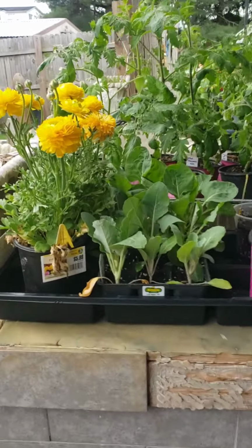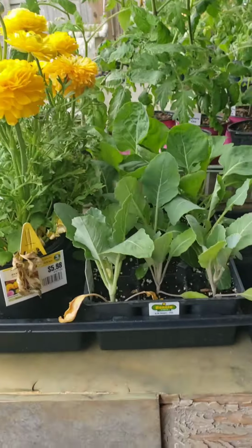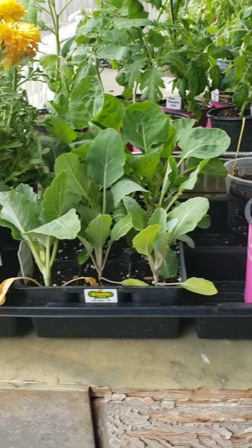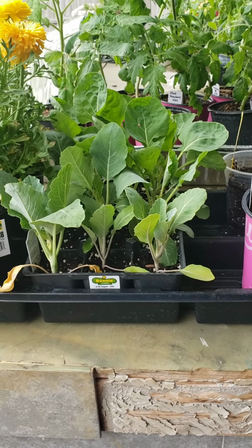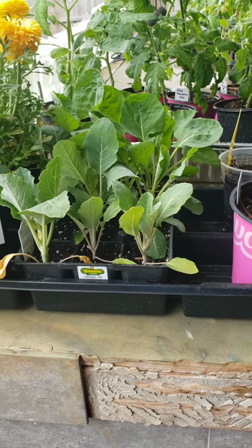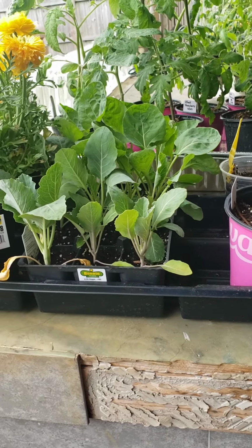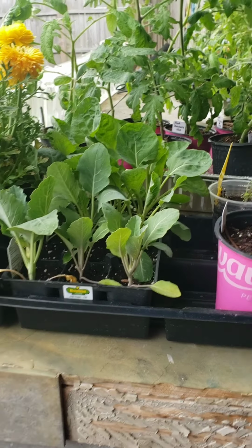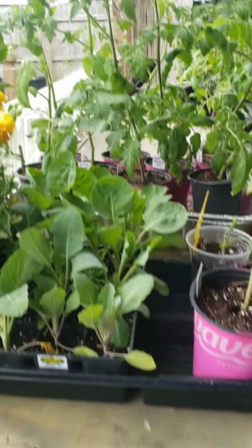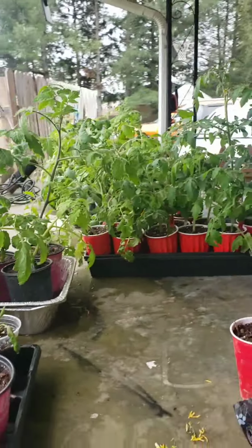These are a couple things that I actually bought at Lowe's. I got some beautiful flowers, and I did get some Brussels sprouts and some cauliflower. I don't know if it'll get too hot too quick for them to grow or not, but I have successfully grown cauliflower before, but not Brussels sprouts. So we will see. And the rest of this is a lot of tomatoes. That's all this is.